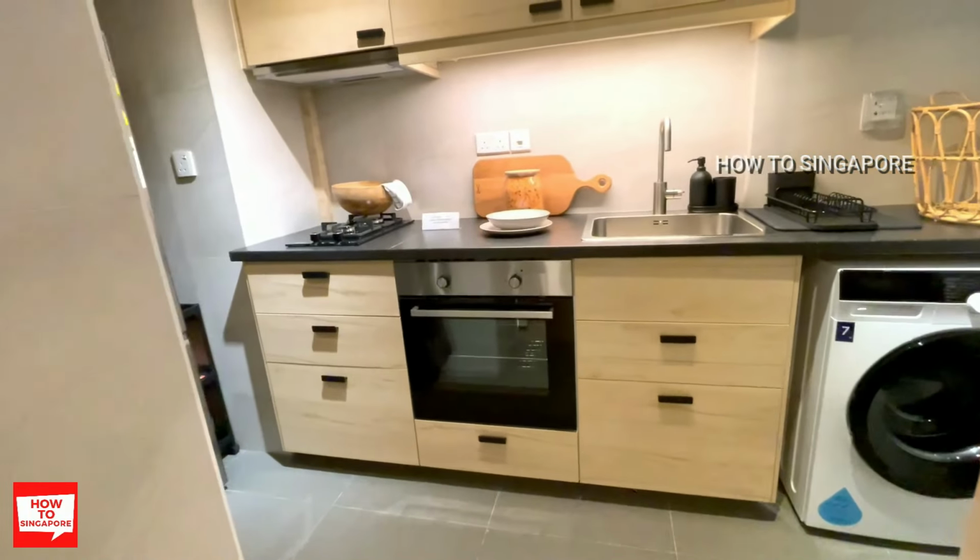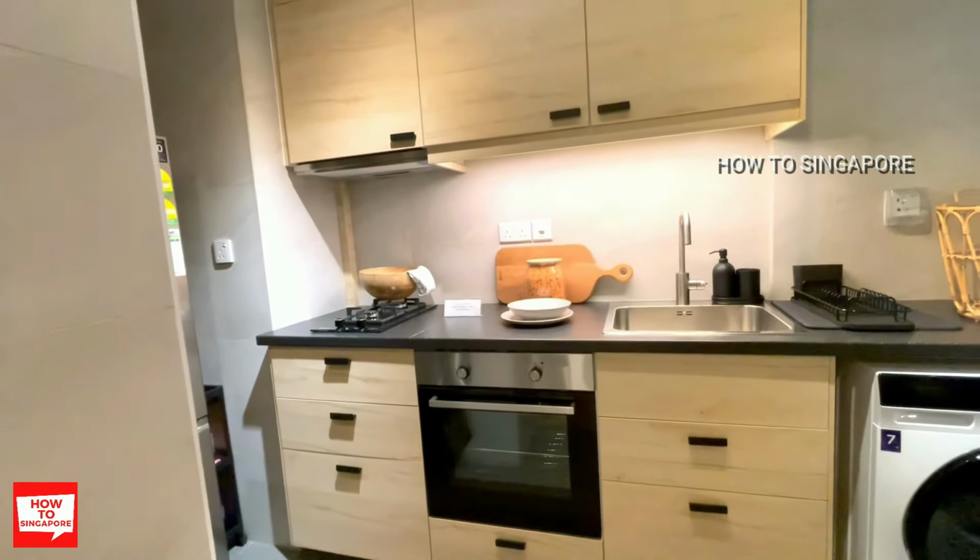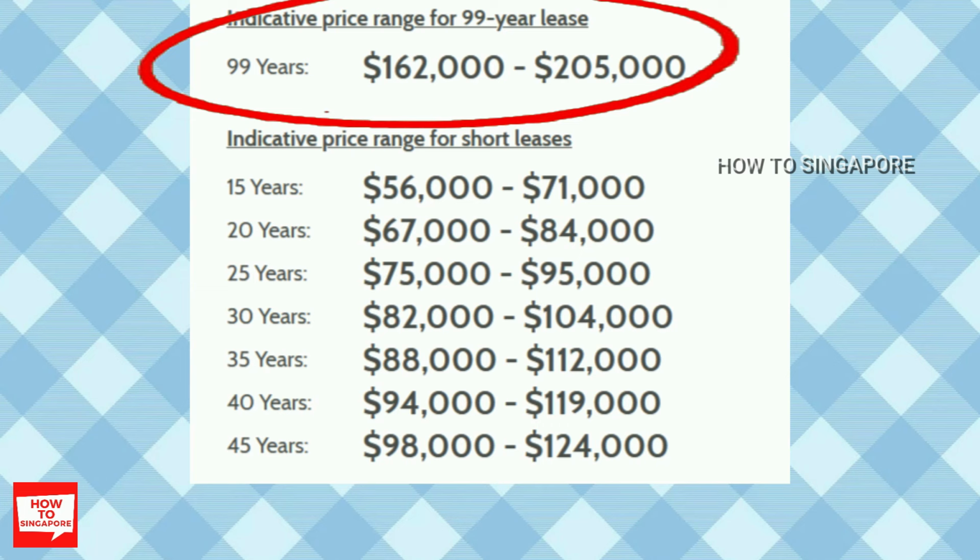Well, since you are still in the productive age range, you can only buy a two-room flexi flat with the standard 99-year leasehold, and your monthly household income ceiling is $7,000 because you are buying it as a single person.